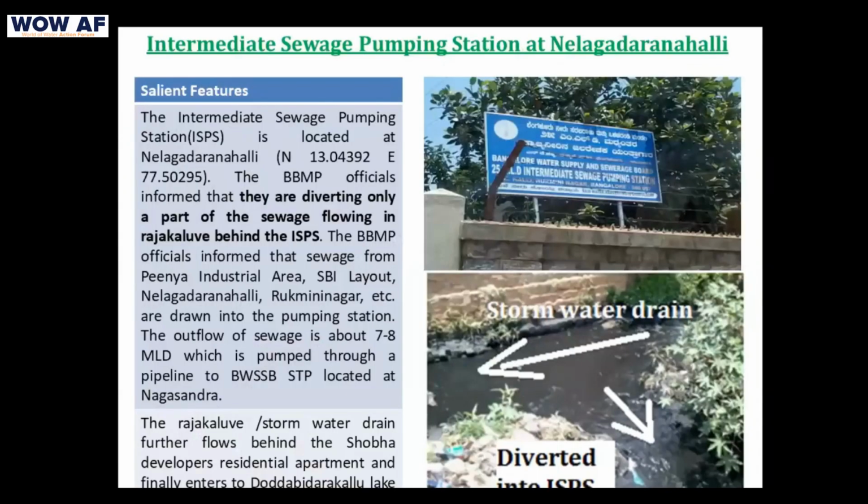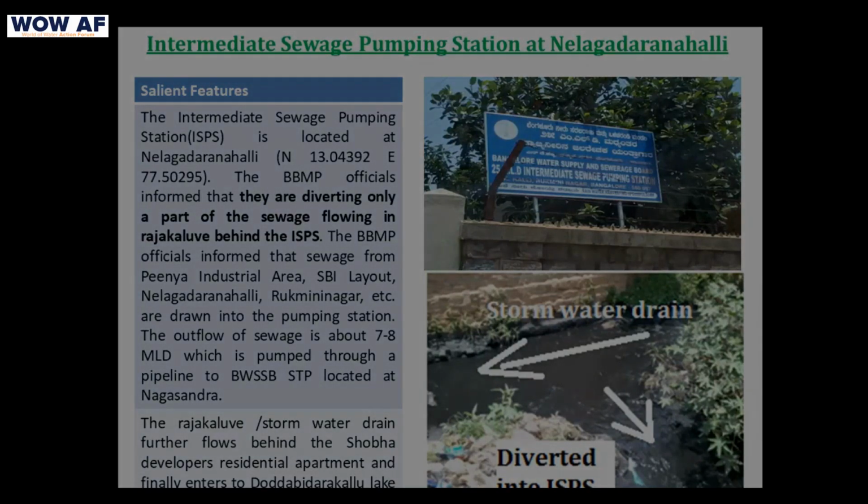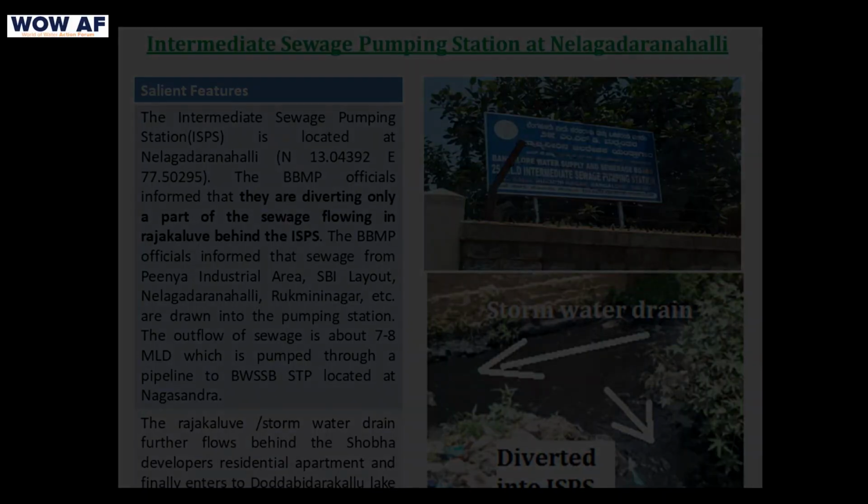And there is an intermediate pumping station at Neligadranalli to divert the sewage to the two important STPs constructed and operated by the BWSSB, that is 20 MLD and 20 MLD. Two STPs are there after the Doddabidarakallu lake.